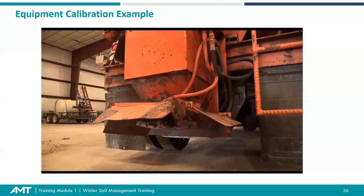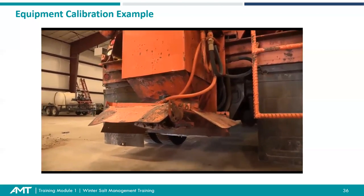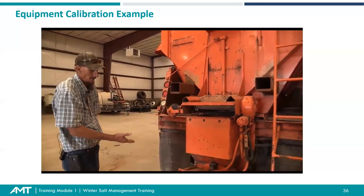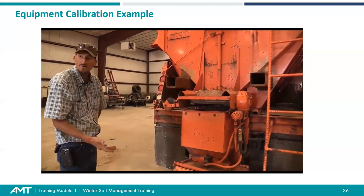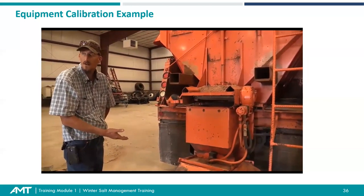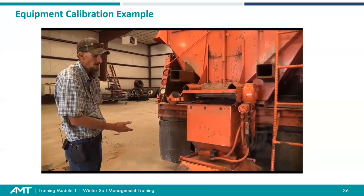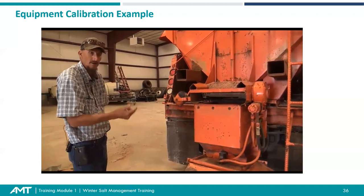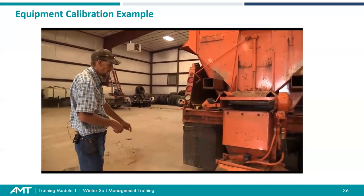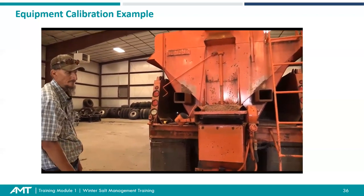And drivers do like to do that because it helps them see the material. A lot of times when they're going, especially late at night, they feel like their sander has maybe quit on them, and so they're not dropping any material out. They don't want to get out of the truck, safety reasons, everything else. And so they'll kick that spinner up to where they can see it coming out past their mud flaps on their driver's side. Essentially, you're wasting material.